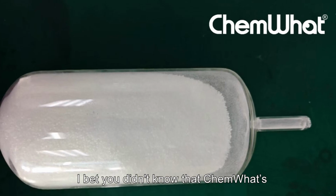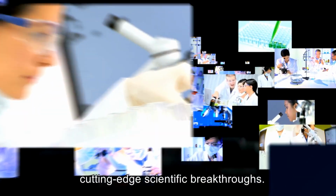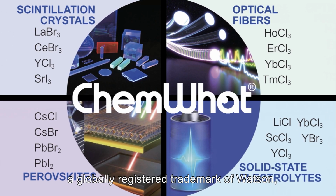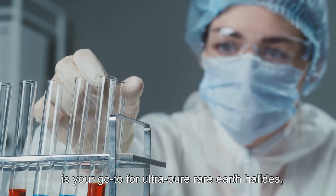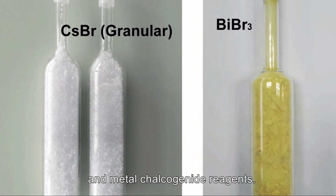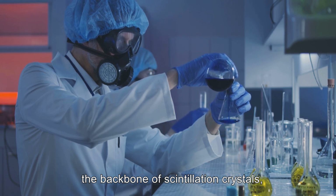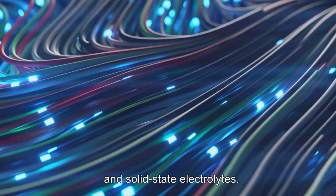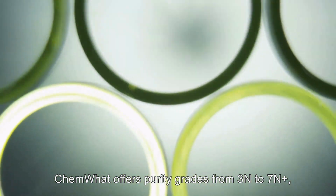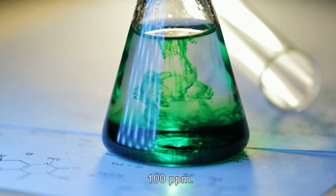I bet you didn't know that ChemWhat's high-purity reagents are the secret behind cutting-edge scientific breakthroughs. Let's dive in. ChemWhat, a globally registered trademark of Watson, is your go-to for ultra-pure rare earth halides, metal halides, and metal chalcogenide reagents. These aren't just any chemicals, they're the backbone of scintillation crystals, optical fibers, perovskites, and solid-state electrolytes. ChemWhat offers purity grades from 3N to 7N+, ensuring metallic impurities stay below 100 ppm.